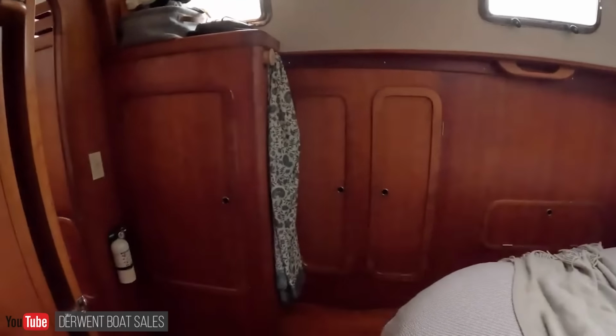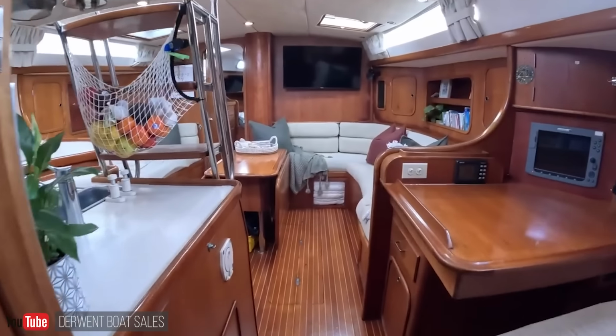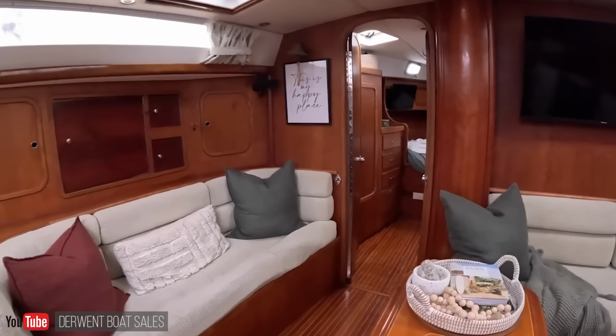The galley is an enclosed type that actually works at sea on either tack, and the nav desk is a proper desk that has enough room for charts or a laptop to get some work done.